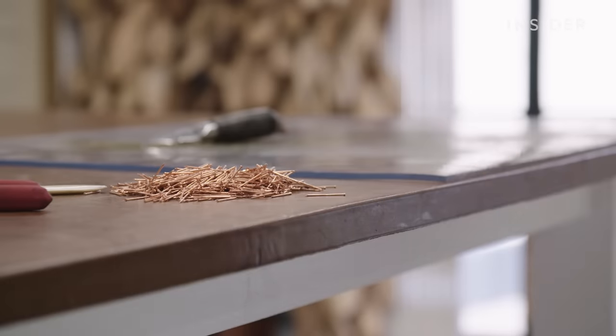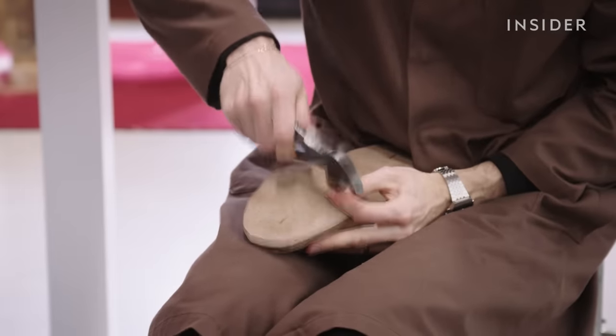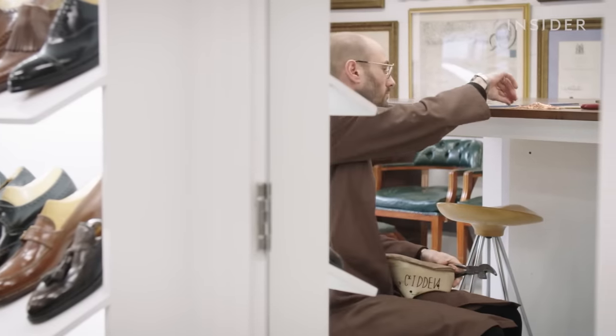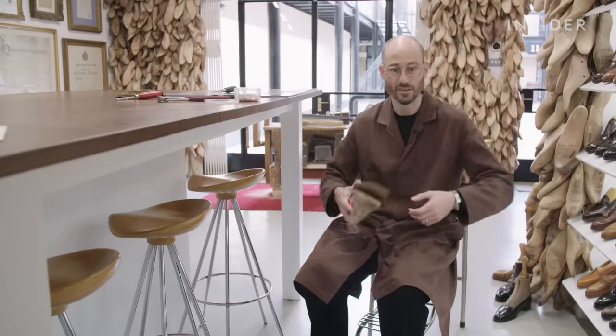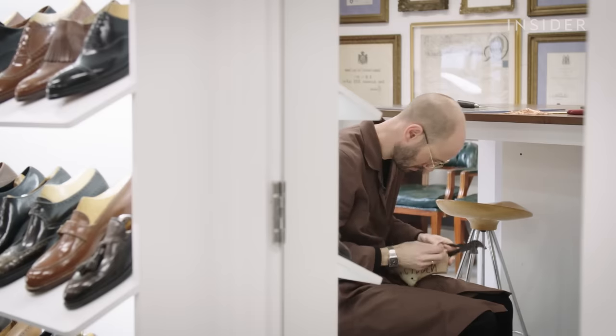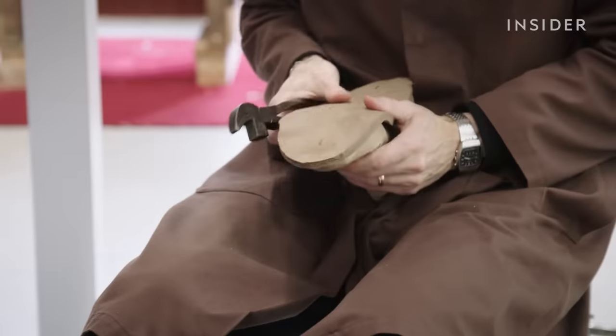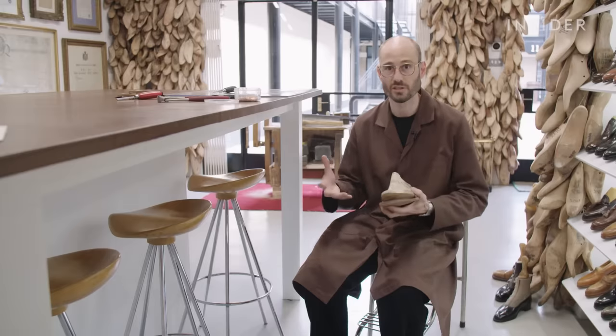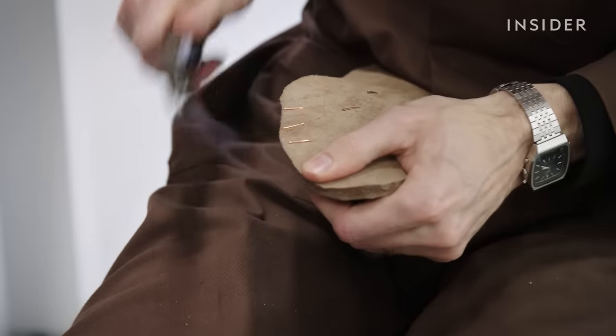For each step, shoemakers work with the shoe on their lap, paying their full attention to every detail. It basically just gives you control. You're able to like switch back and forth. You can change the position of this quite freely. Check how it's sitting, you know, check the movement of the leather. I think if you've got it in a held position, you just don't have that flexibility.